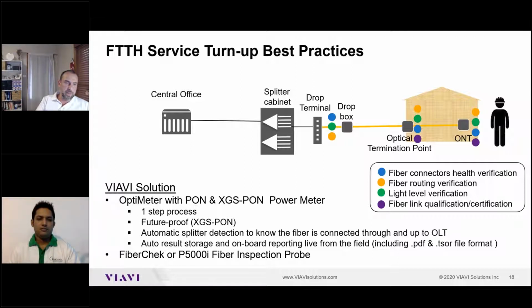Works on GPON, XGSPON, and also we have different types of test results which are outputted from the Optimeter. Can have a PDF for report. We also output a JSON, which helps us with the StrataSync analytics that it can provide you, as well as a .tsor file format, which basically is the file format for the Optimeter. And like I mentioned, you can have images on the report from your connectors as well.